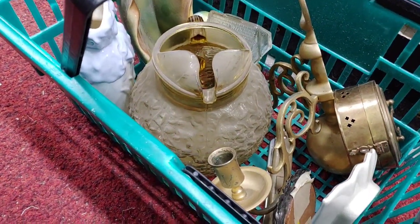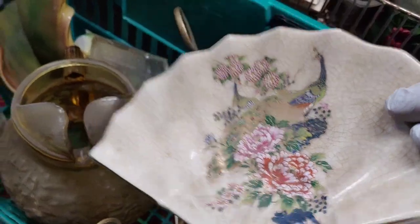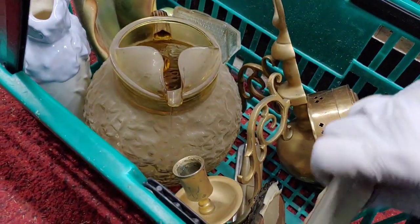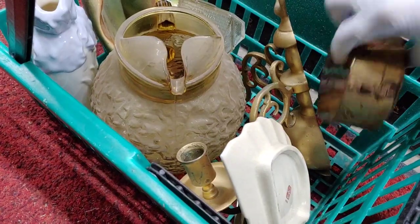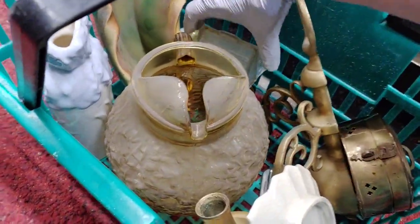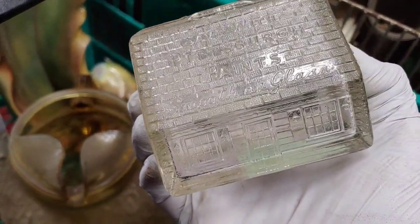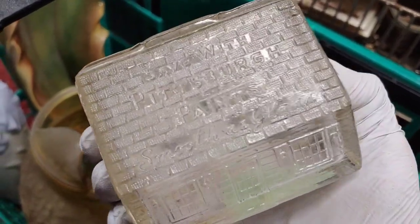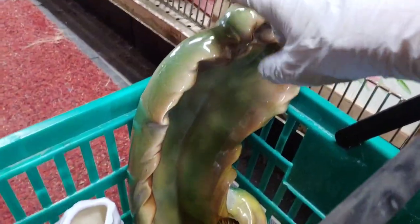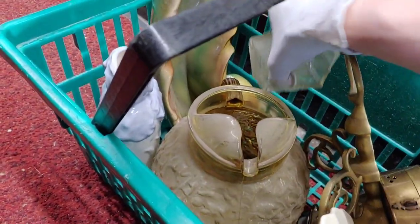So here is the cart so far. I picked up this piece. It's going to clean up well, I think. It's got some crazing, which is okay, but I love the peacock. You saw the Italian piece. There's a little round cricket box. Thought that was good. Here's a glass bank that I passed on last time that I kind of wished I had picked up because it has its marketing. It's Pittsburgh Paints. So I grabbed that. This is the piece I wish I had picked up last time.